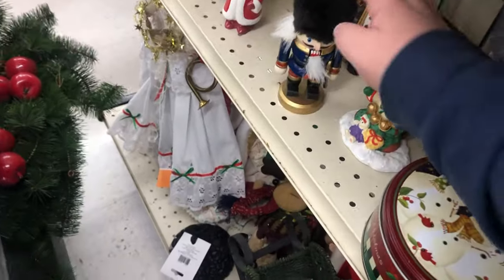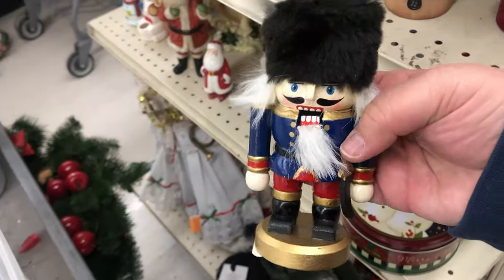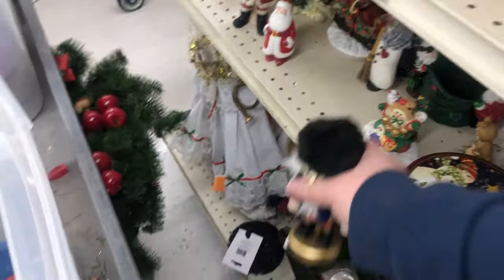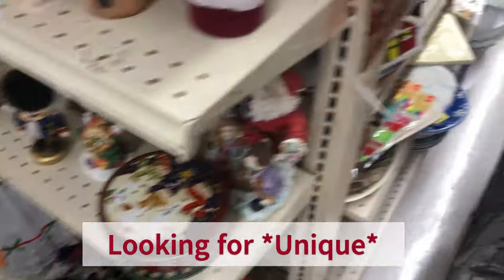Look at this little nutcracker dude. Oh, and he's in working condition for only $1.49. I don't know why, but I just don't want to grab him. I think I'm looking for bigger.